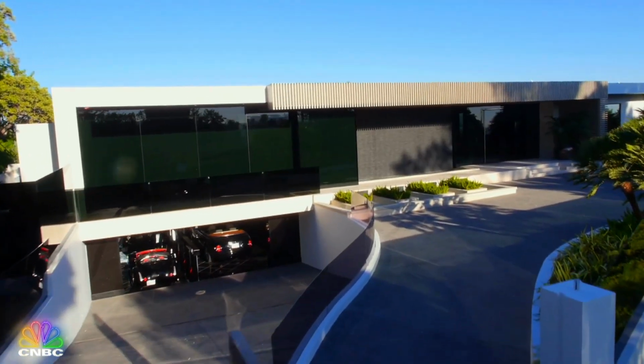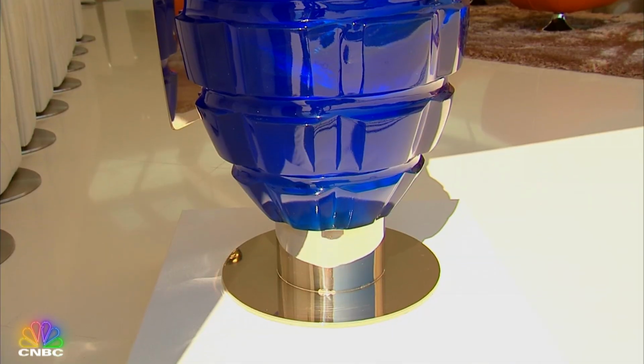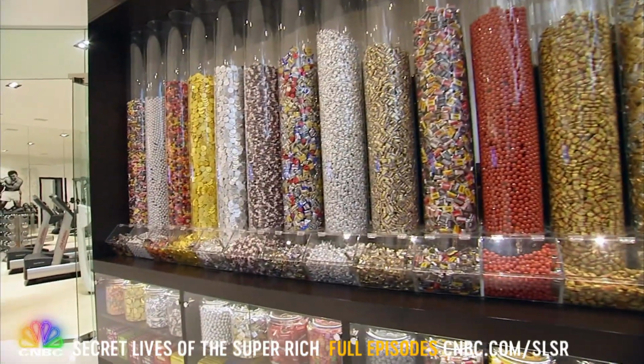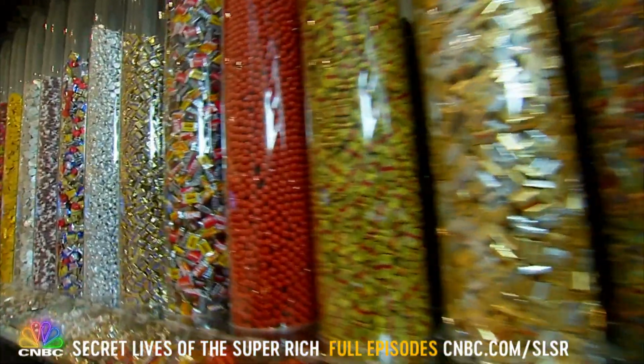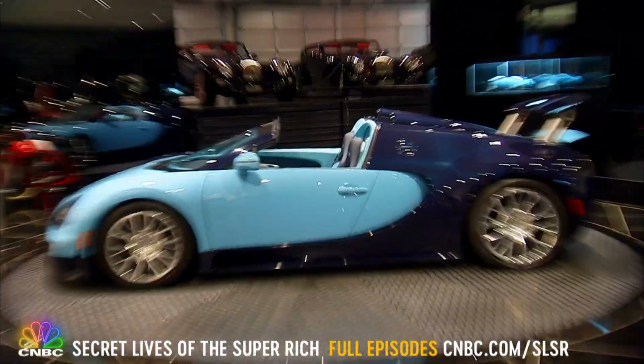This $70 million Beverly Hills mansion includes an impressive infinity pool, a giant blue grenade art piece worth $250,000, and a $270,000 fully stocked candy bar. But if you're a car lover, none of it is as sweet as the garage.